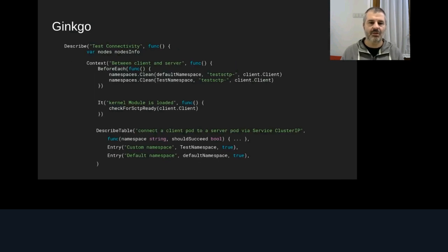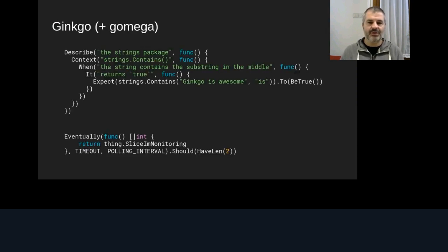And this is how one of our tests looks. There is the outside that is telling that we are testing connectivity. We are giving a context to the tests, and then we test several things. And you can also see here that there is support for table tests, as we like to do in regular Go tests. Ginkgo often comes together with Gomega. Gomega is a matcher assertion library, and they fit well together, but you can use them independently.